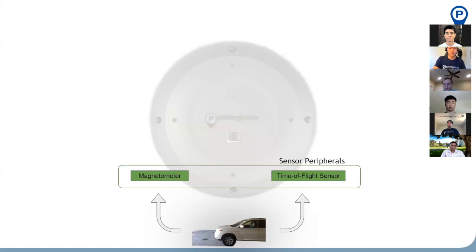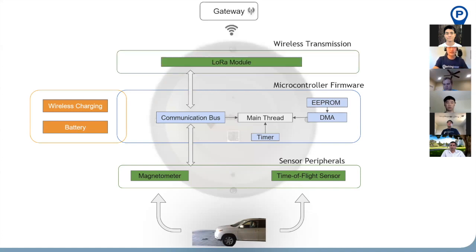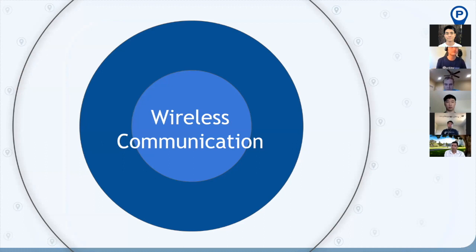The sensor peripherals first pick up the vehicle status. The microcontroller receives this status through a communication bus and on a timer interrupt. And then the microcontroller posts this to the backend gateway through long-range wireless communication modules. This leads to the detail of the third requirement, the long-range wireless capability, known as LoRa. Let's invite June to talk about the wireless communication protocol we use in this project.